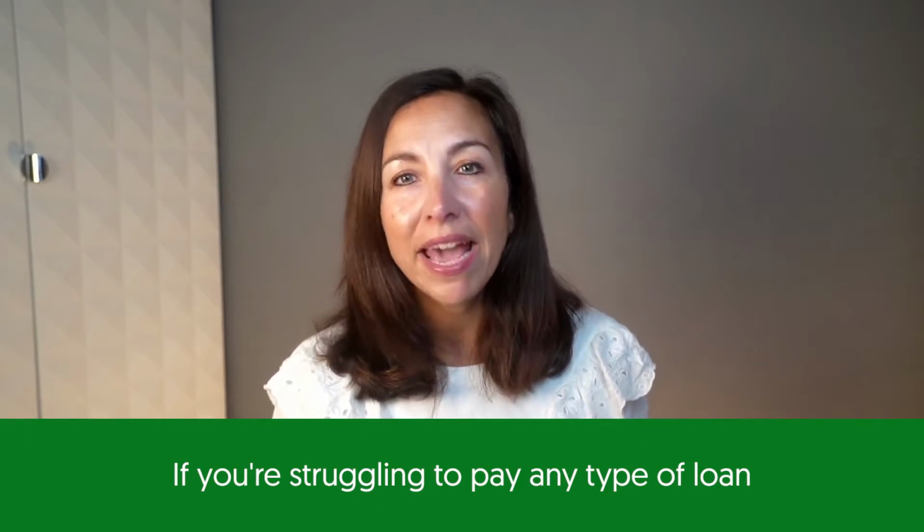So how can you really get out of a secured loan? Renegotiate your payments, sell your asset, or consider a debt consolidation loan. The best option will depend on your personal circumstances and finances. If you're struggling to pay any type of loan, it's crucial to seek free debt advice. In the UK, for example, you can reach out to a debt charity. Remember, the goal is to make your financial situation manageable and to avoid getting trapped in a cycle of debt.